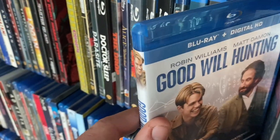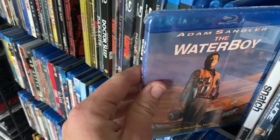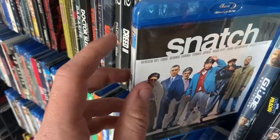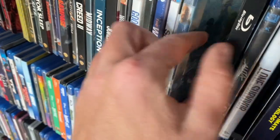Good Will Hunting, one of my top 25 favorite movies of all time. It, again, I have a couple repeats in here. The Waterboy, H2O, Gatorade. Snatch, Guy Ritchie's one of my favorite directors, and I absolutely love Snatch. G.I. Joe: Retaliation. Totally forgot what this one's called. I bought this one a long time ago.